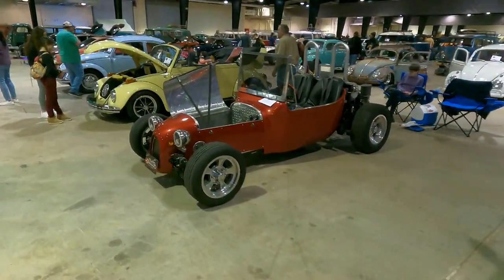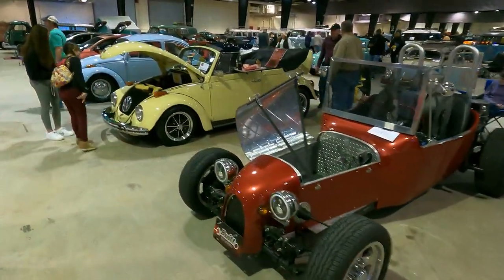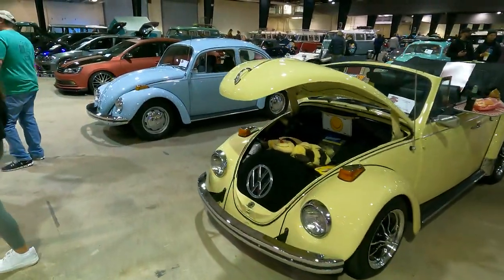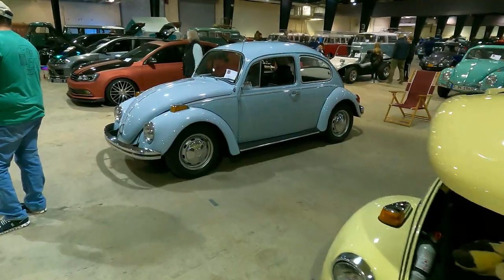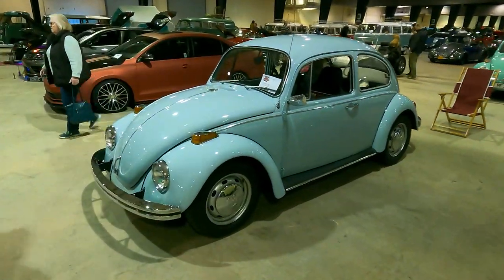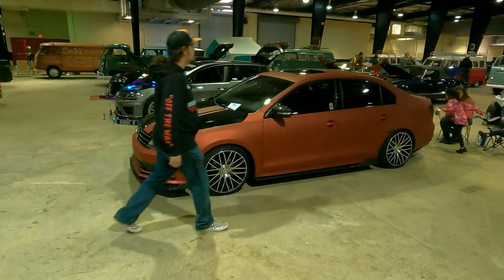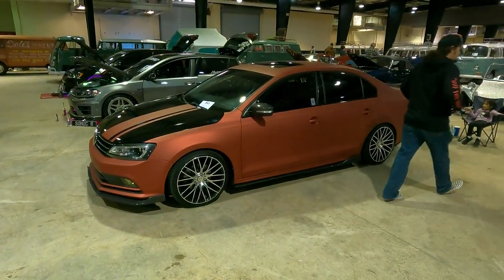I don't know what this car here is. Somebody comment if you know. I had no idea what it was. Lots of very nicely done cars. It's a fairly good looking Jetta with a wrap.